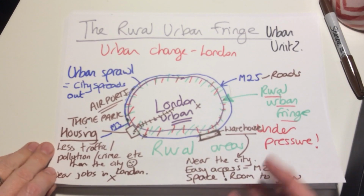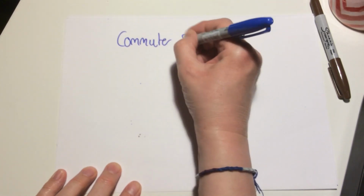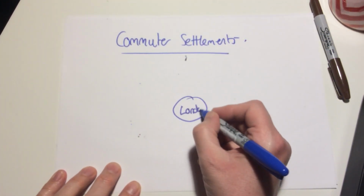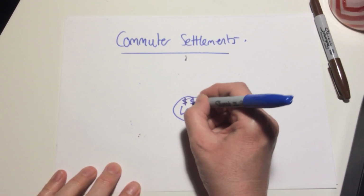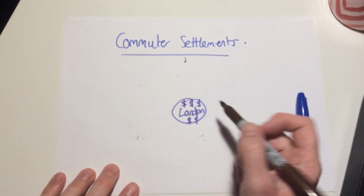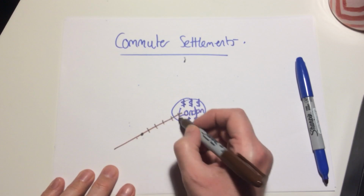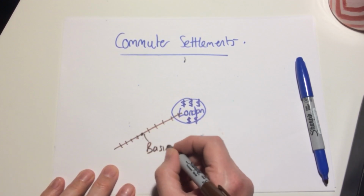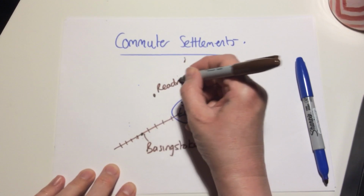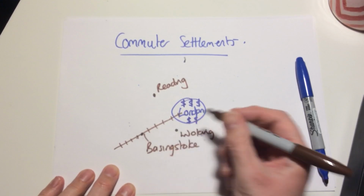Okay, one last thing. We're just going to introduce the idea of commuter settlements. Okay, so what happens? We have London, and if you know anyone who's lived in London or would like to live in London, it costs so much money to live in London. So you may decide that you want to live a bit further away, but on a train line. So maybe you live in Basingstoke, or maybe you live in Reading, or maybe you live in Woking. So these are the kinds of places that you might live.